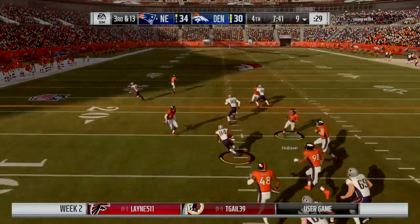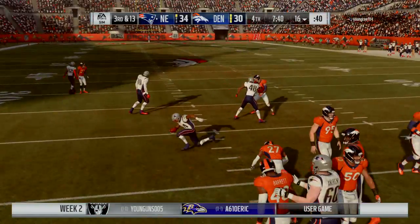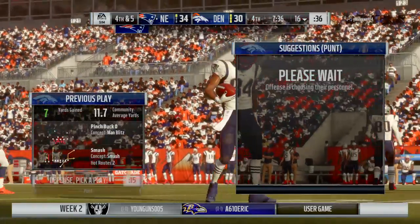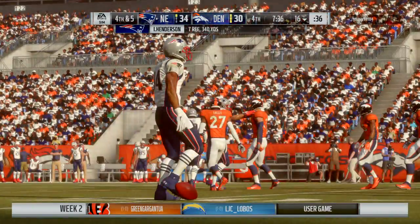Looking to throw. Erickson over the middle. He finds Henderson complete. And able to get it here to about the 16-yard line. They get 7 there, but it brings up 4th.